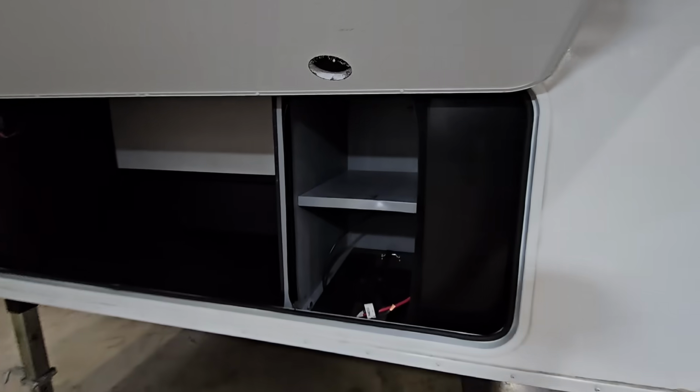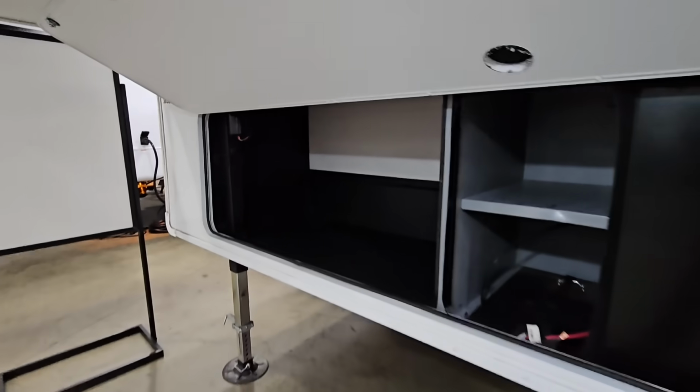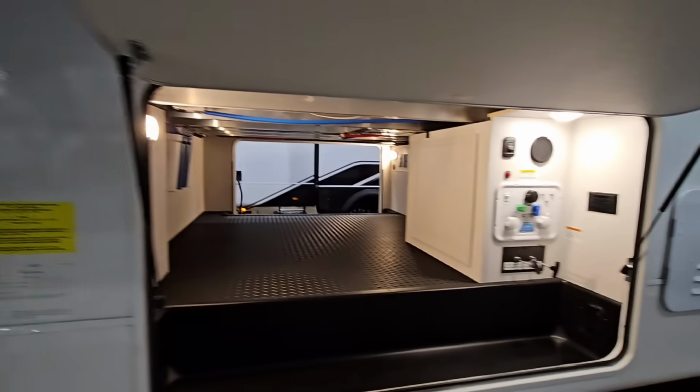In the front basement storage here, you have a spot for batteries, a spot for a generator, whether you bring your own generator or you try to have one added. You're going to have a spot for twin 40-pound propane cans. Whoops, one on each side. That is awesome that you can actually fit 40-pound propane cans in an RV this size.